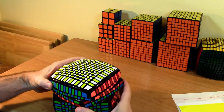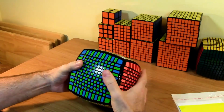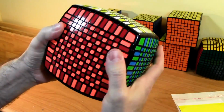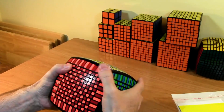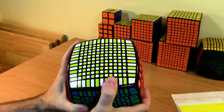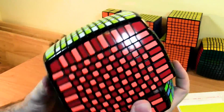Yeah. So each layer is pretty thin, as you can see, and I don't know if I got an actual checkerboard out of that or not. I guess I did. All right, somebody can critique me on film afterwards. Oh, okay, there we go. And yeah, that looks like a decent checkerboard. I'm a little out of breath from that. This really is a big puzzle.